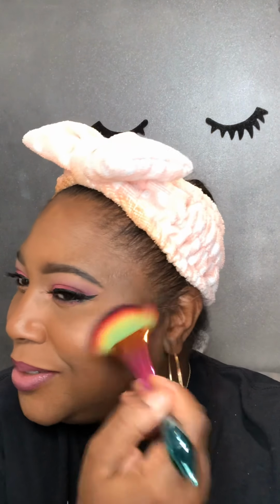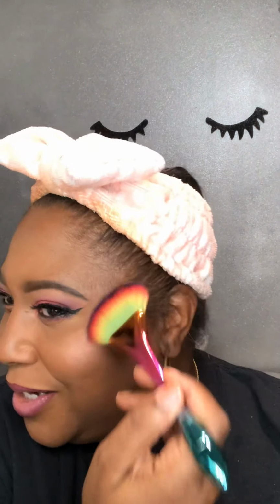Let's glow. Oh, let's call her Glow. That's a good name. She likes Glow. Look at that shine. Look at that. Oh, yeah. She plays real nice. She likes to play. Okay. She smells good, too. Let's take her down the bridge of the nose. Because we like to shine there too.